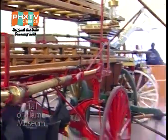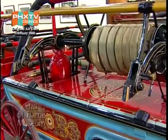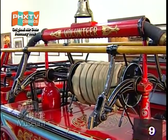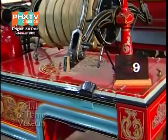Now, as we glance over here to our left, this is another pretty ornate, decorated wagon. Yes. Yeah, the American apparatus is almost always very highly decorated. The volunteer companies like to compete with each other. So originally they would get a piece and they would hire an artist to paint and decorate it.